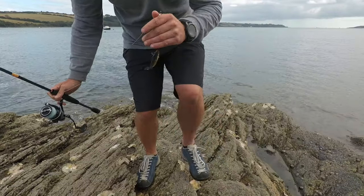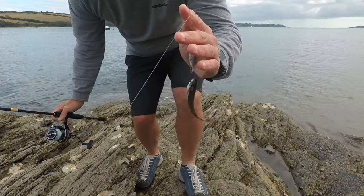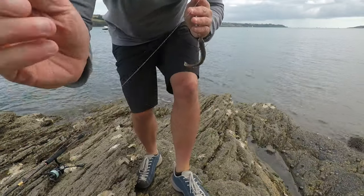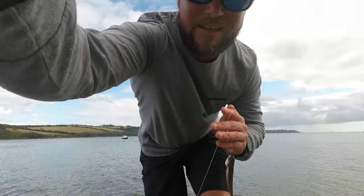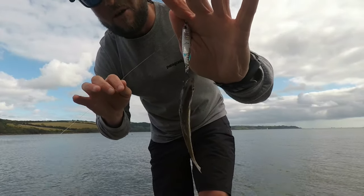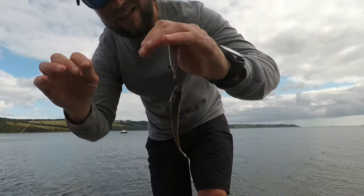Say today is not a blank. There we go. Little baby pollock off the estuary. There you go. Not the biggest fish in the world, but it's not a blank, so we'll take it.